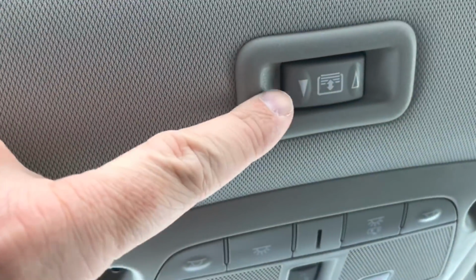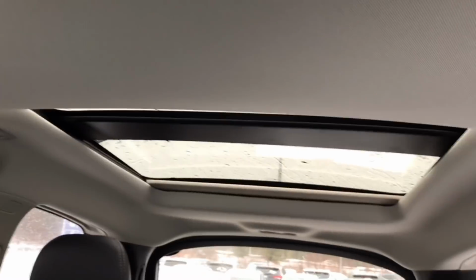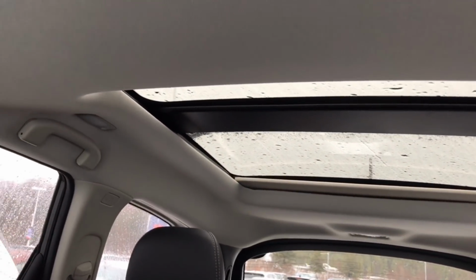This button up here is for your back one. That will open and close the screen that you have there. For the screen on the front one, simply pull it across and away you go.